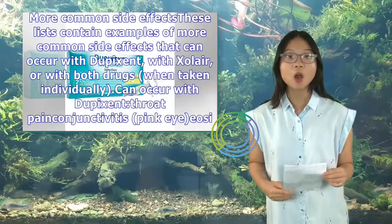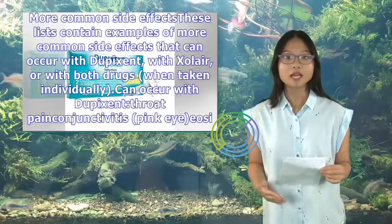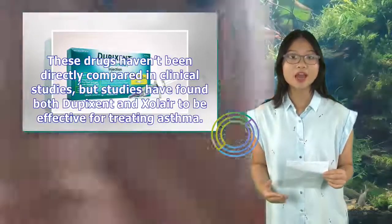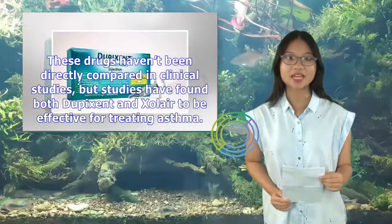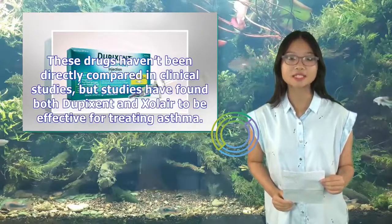Effectiveness. Dupixent and Xolair have different FDA-approved uses, but they're both used to treat moderate to severe asthma that's not well controlled with other medications. These drugs haven't been directly compared in clinical studies, but studies have found both Dupixent and Xolair to be effective for treating asthma.